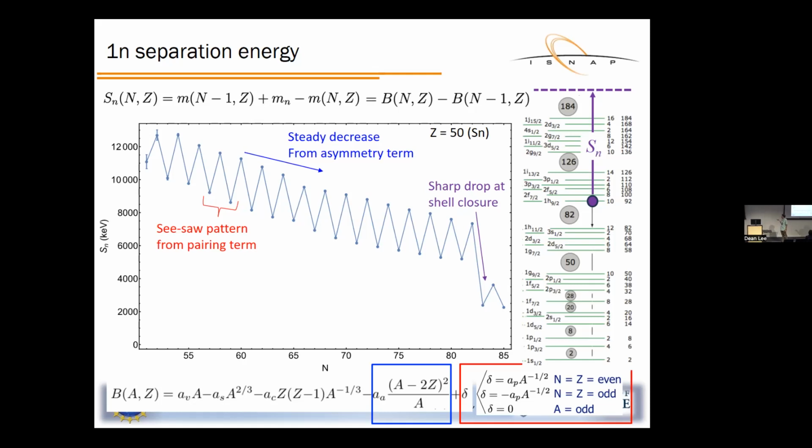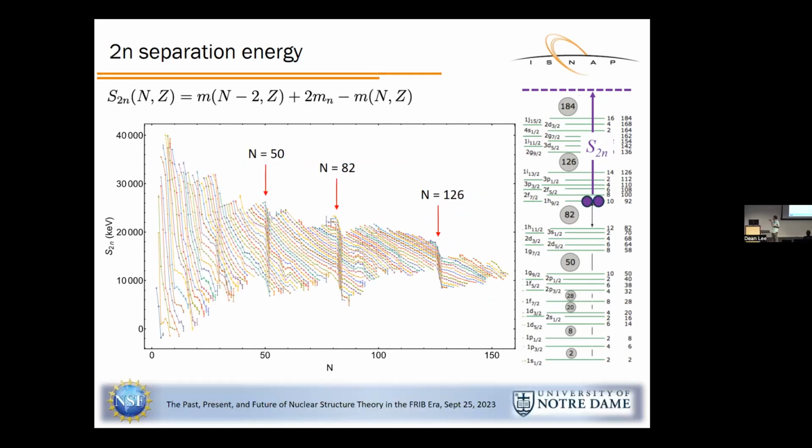But because of this zigzag pattern that we have here in the 1 neutron separation energy, experimentally this is not a very convenient probe to look at. So typically what we look at is the 2 neutron separation energy, which is the energy required to remove 2 neutrons. So then you can get rid of this effect. And what I have over here on the left-hand side is the 2 neutron separation energies of all known nuclei. And we can see very drastically the neutron shells at N equal 126, 82, 50.